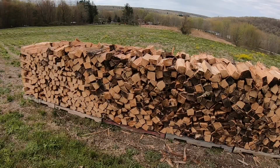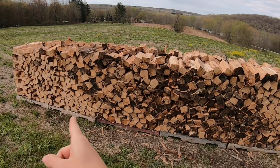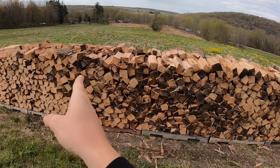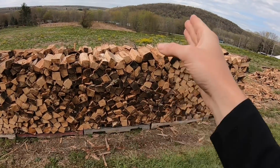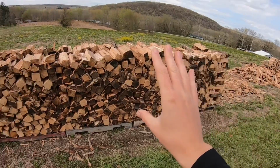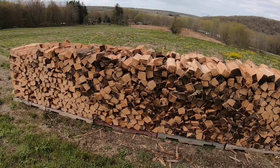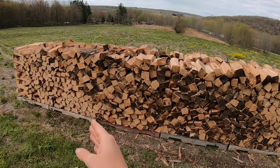All right, so the pallets that I have this firewood stacked on are 4 feet long. So right there's one, right there's two. So right there is that 1/3 of a cord we were just talking about. And then if you do another 2 pallets, that's 2/3 of a cord. And then your final third of a cord is right there. So this front wall of wood right here is 1 full cord of wood. And that's what I charge $300 for, not 1/3 of a cord.